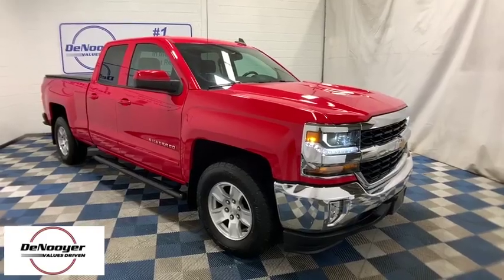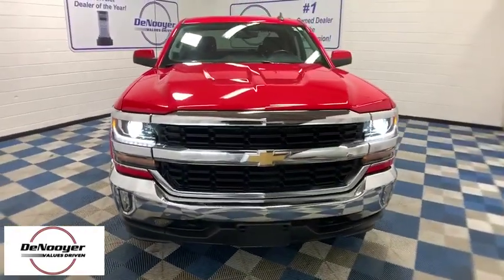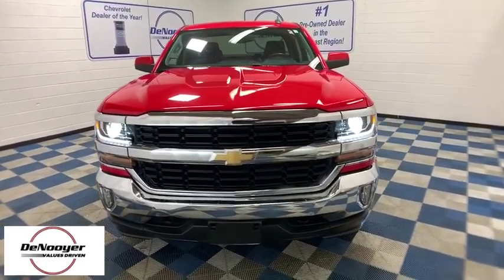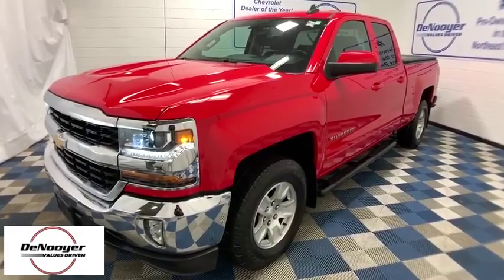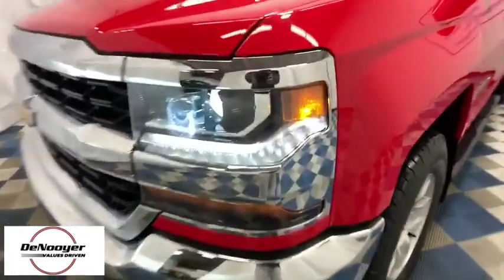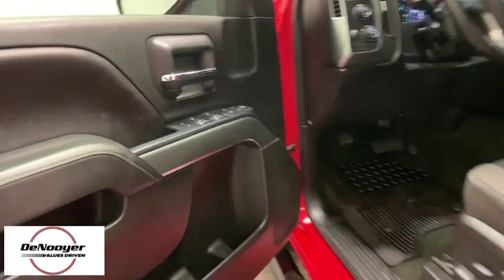Stop by and take a look at the 2016 Chevrolet Silverado 1500. The Chevy Silverado 1500 is the perfect combination of functionality, reliability, and technology. The impressive interior is simply another reason that the Chevy Silverado is a top choice among truck buyers. This vehicle has less than 35,000 miles.